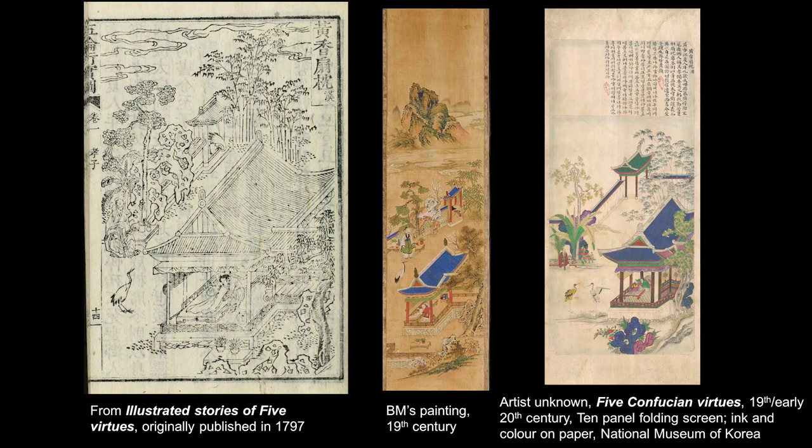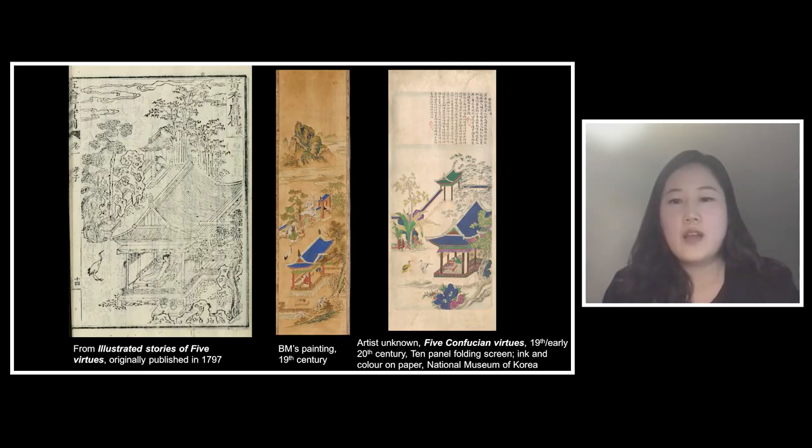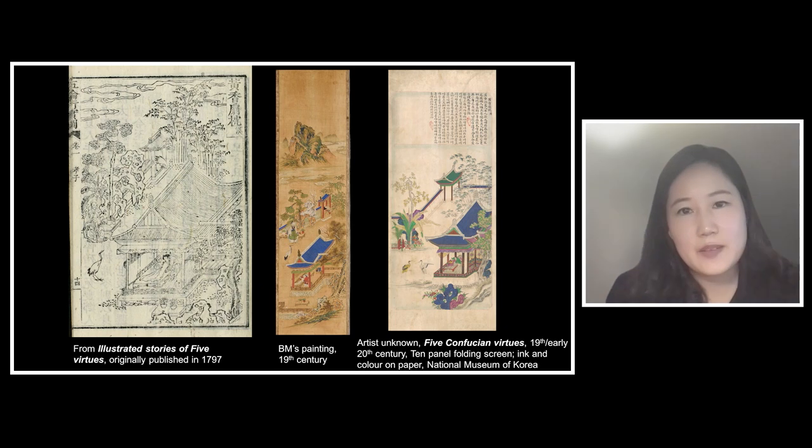Instead of including landscape at the top of the painting, it added the title of the story in Chinese characters here, and also adds the description of the story in both Chinese and Korean. So here, the text and their visualized message maximize the didactic purpose of the painting.